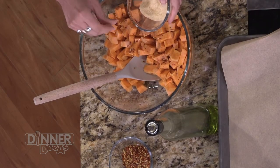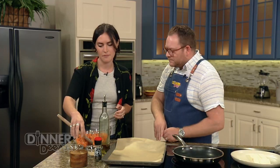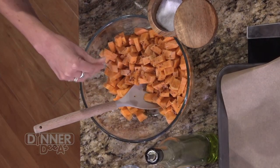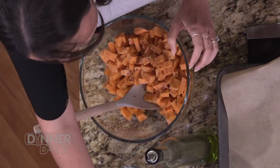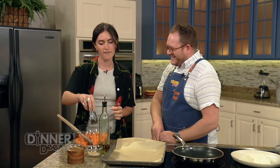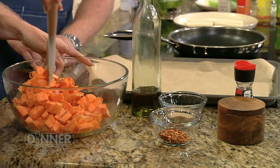Yep, I like to make them small so that they cook pretty quickly. I'm usually on a time crunch, so the smaller, the faster they cook. Nice. And then some regular salt. And they're already covered in olive oil. And then a little bit of black pepper to finish them off. Nice. And then we're gonna throw them on the baking tray. I'm kind of a check-as-you-go girl, but 425 for about 20 minutes should do the trick.